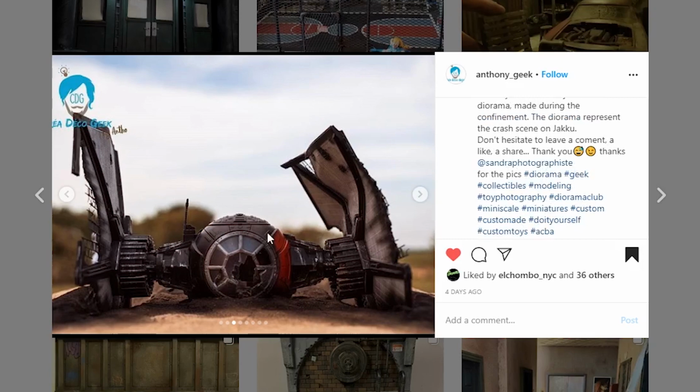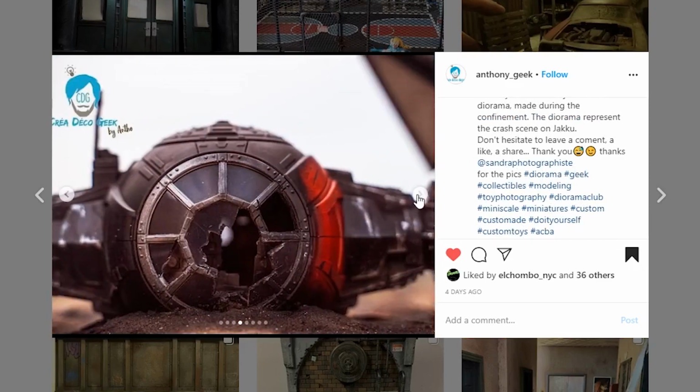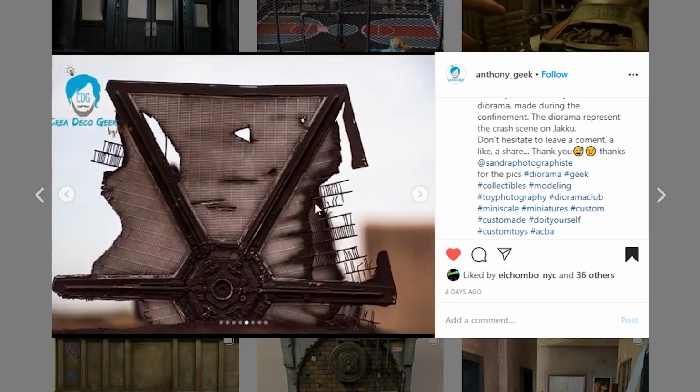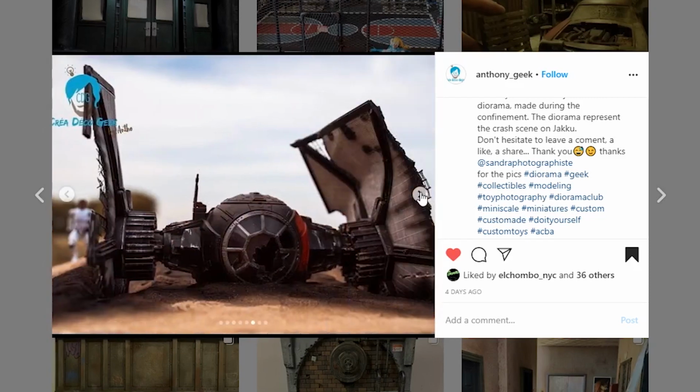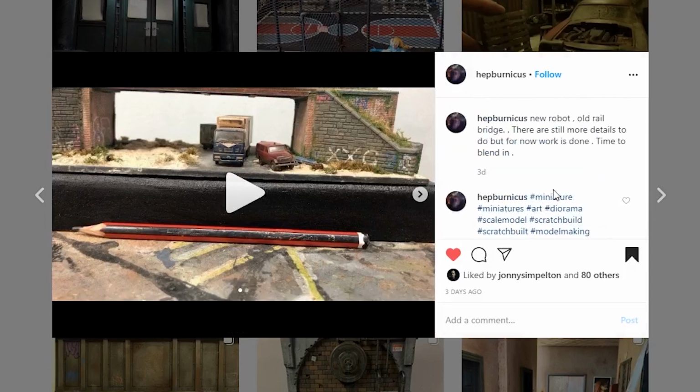Okay. I want to know how much of this you made from scratch and what was a kit, what you painted. I just like knowing all those details. It's just fun to see how everybody puts this stuff together. And yeah, this thing looks so good with all of the little broken damage there with the inner ribbings. Oh, really nice attention to detail. So great looking piece. This one's coming from Hepburnicus.